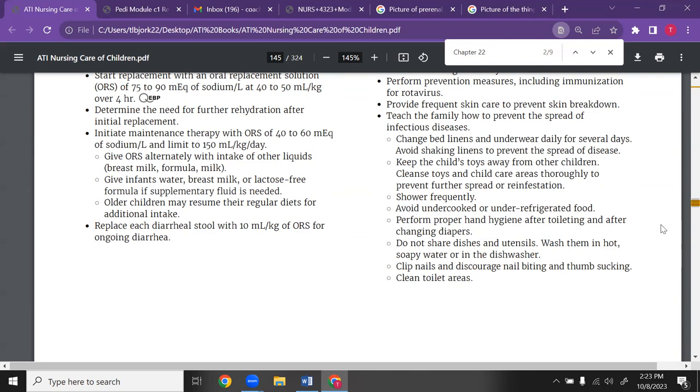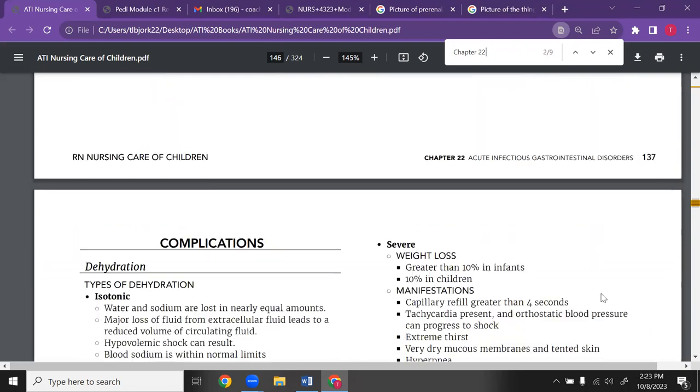Do not share dishes and utensils. Wash them in hot, soapy water. Best thing to do, put them in the dishwasher. Clip nails and discourage nail biting and thumb sucking, especially after they put their little hands down in their underwear, because they could have pinworms, right?